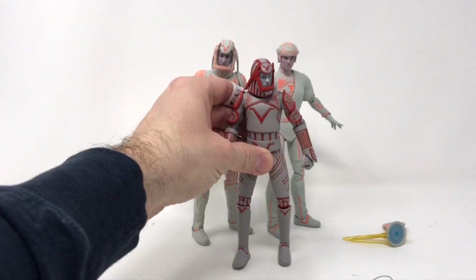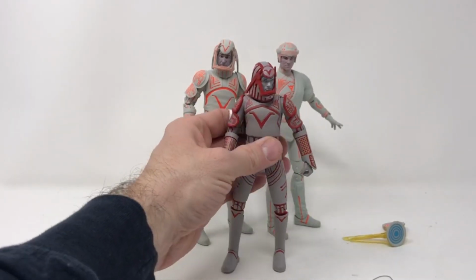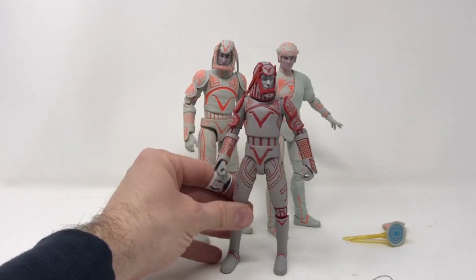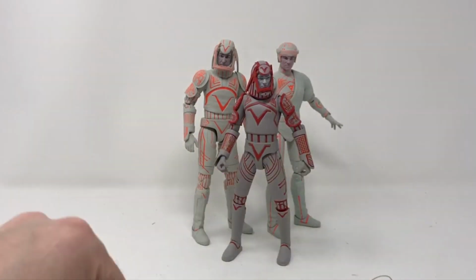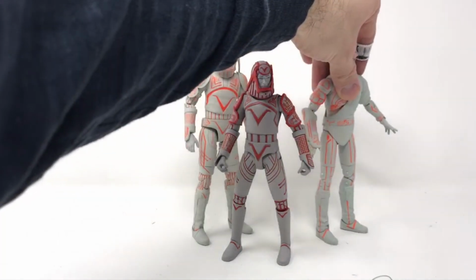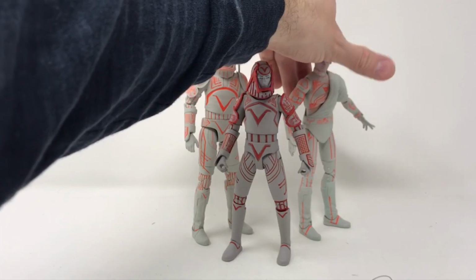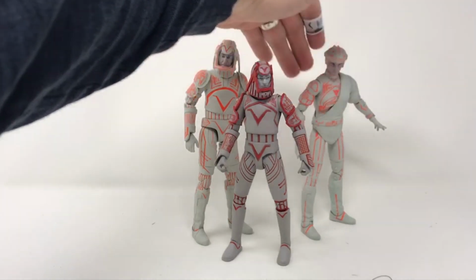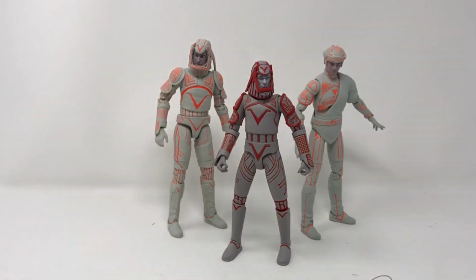So here's the original. This was the original release from Diamond Select, but this was the Kingdom Hearts release. I'd say it's about a year to almost 2 years old now. And you can really see that they went back into this line and really updated it and took it to the next level. I mean, the points of articulation are far superior. Not that I don't like this figure. It's just the difference here in the figures is amazing.